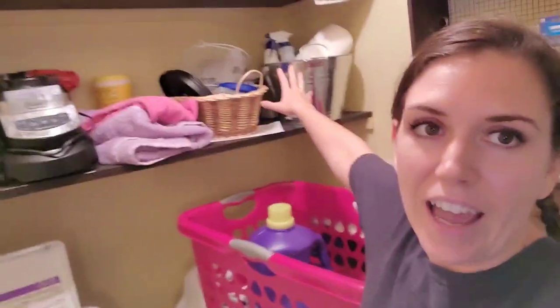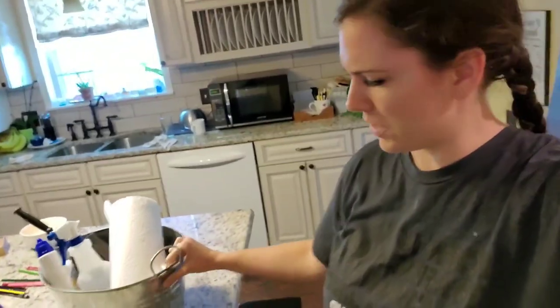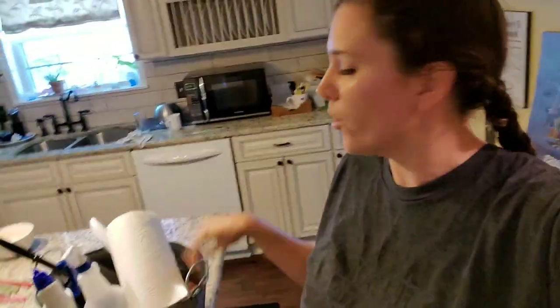So let me get out our stuff for cleaning bathrooms. I like to keep it just in this caddy. I got this caddy from a secondhand store, because everything I get is cheap, but it's from Hobby Lobby. You could spend 17 bucks or however much it was for this. Like, are we serious? 15 bucks, excuse me. Or you could find something similar.